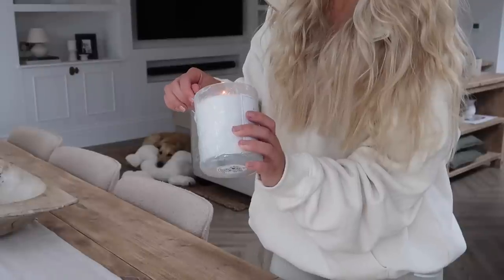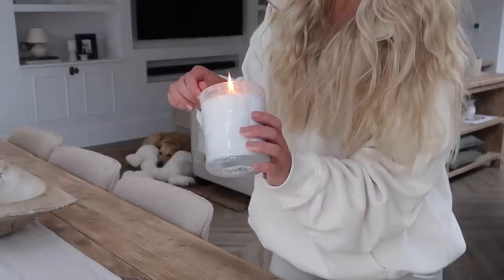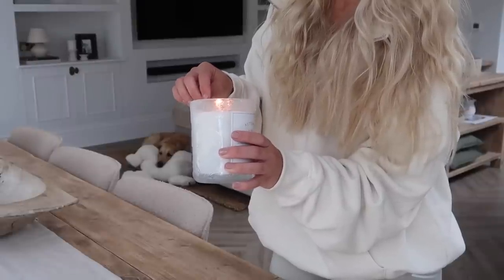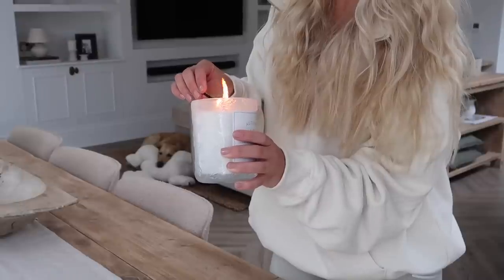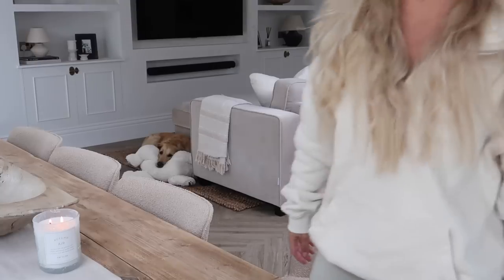Oh, the smell even of just lighting a match just sends me into ultimate cozy mindset straight away. If ever I need to get cozy or need to relax, lighting a candle. Okay, let's take a pew and let's share with you some autumn goodies. Where shall I start though?